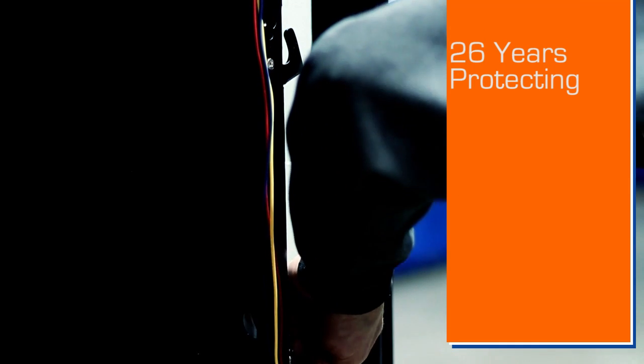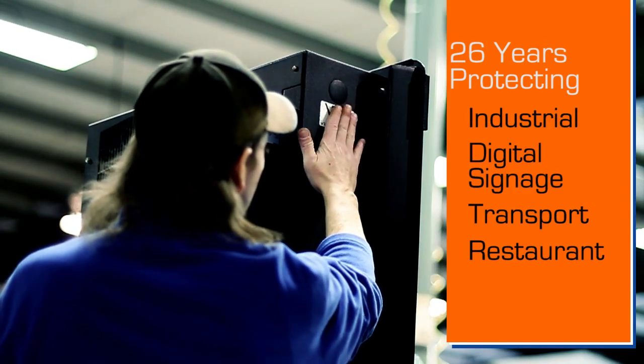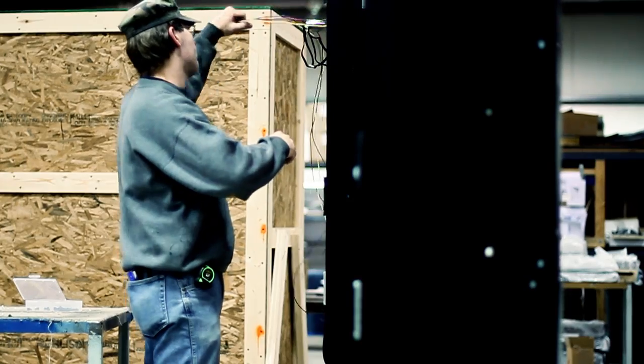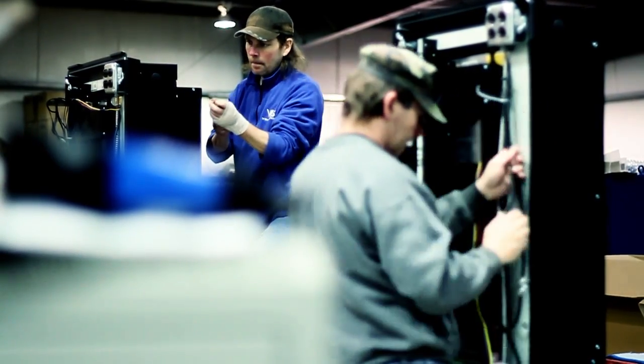We have over 26 years of experience building enclosures for industrial, digital signage, for transportation, quick serve restaurant drive-throughs, and various other outdoor venues. ITS Enclosures engineers, designs, and fabricates all of our enclosures right here in the United States, providing domestic jobs, and more importantly, domestic customer service.